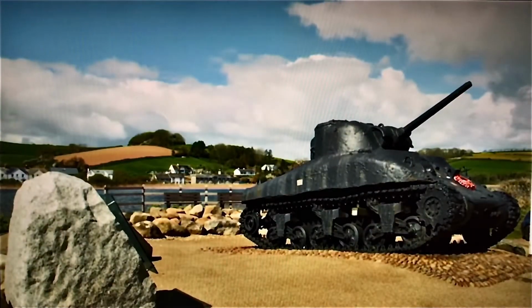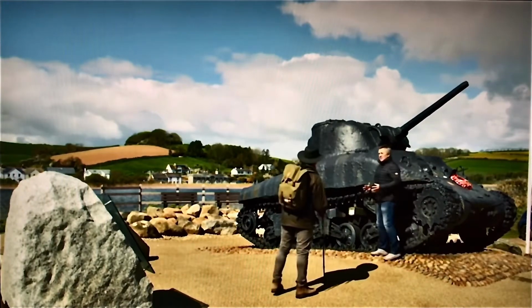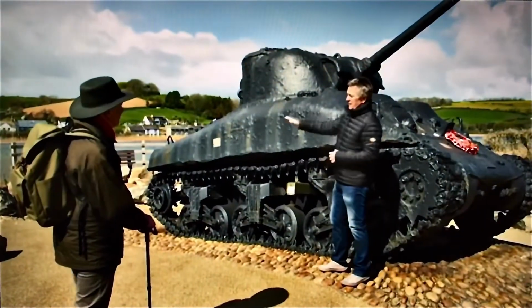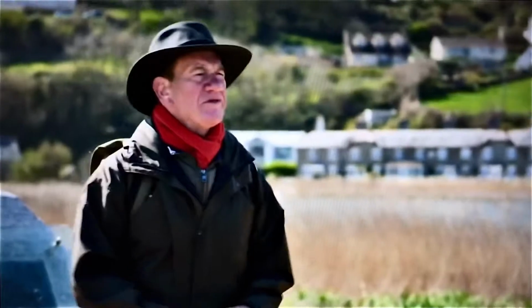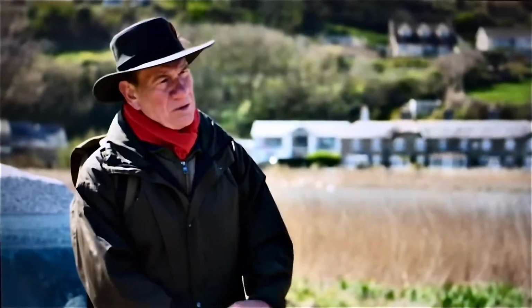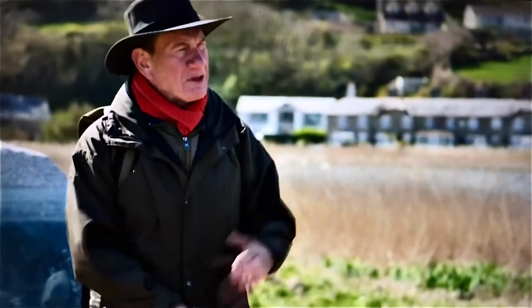Heavens, Dean, this is what your dad got out of the water. Yes, this is the duplex drive Sherman tank that my dad recovered. It was absolutely covered in fishing nets. In fact, I think there were 5 or 6 conger eels living in it. I mean, how could your father possibly have imagined that he could get a thing like this out of the water, a long way from shore, and onto shore? I mean, it's an inconceivable leap to me.